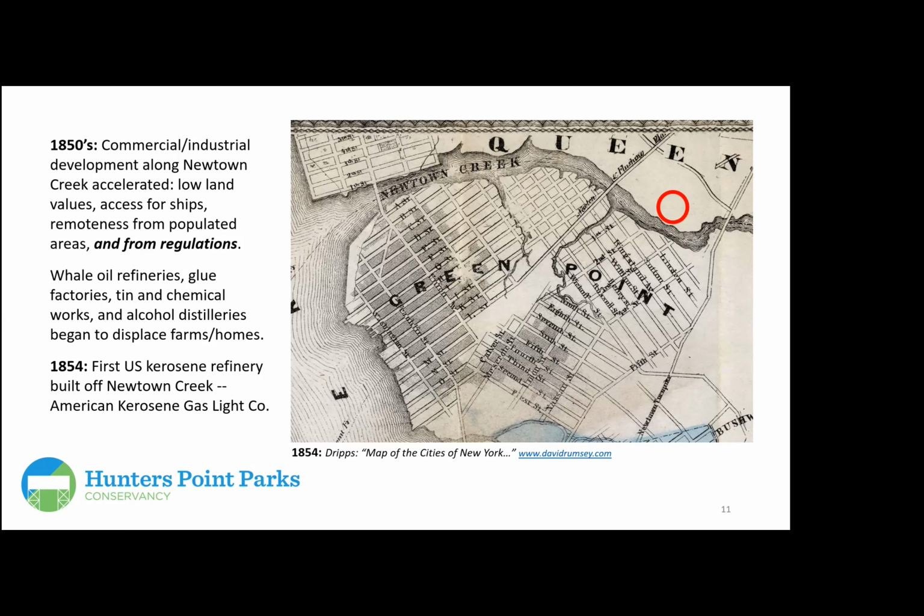We'll learn about that later. There wasn't even a Long Island City. It was basically villages that were not incorporated. They were not together. And there were very rudimentary regulations governing commercialization.